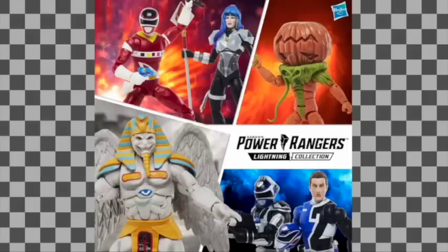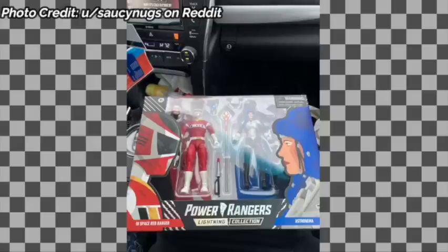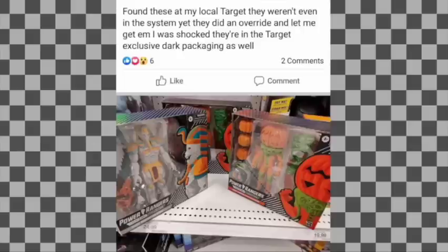Now, I'm not sure exactly what targets in the country these have been spotted at. The first one is the In-Space Red Ranger versus Astronema 2-pack, which was first spotted and posted on Reddit by r/SaucyNugs. So thank you for posting this and letting us know that this exists. Now, MCU Collector 24 let me know on Twitter. This comes from someone on Facebook, I'm not sure who it is, so I'm sorry, I don't know who to credit for this. But the Spectrum Monsters.